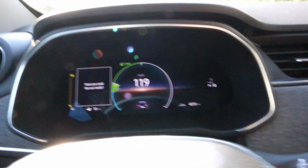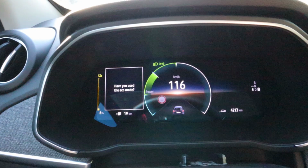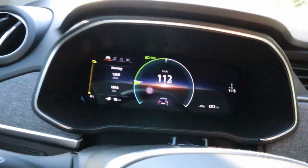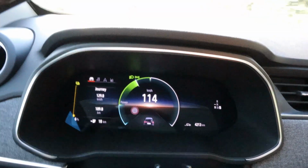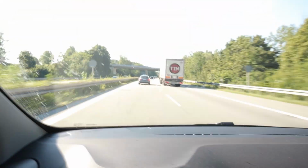At 6%, low battery, no rechargeable station found. Press OK, and then these questions. Have you used the eco mode? And a little beep was in there too. And now the battery is yellow, but it's not red. It's still at 6% and 18 kilometers of range, and I still have 10 kilometers to go.